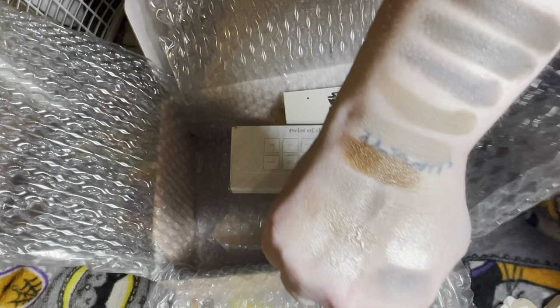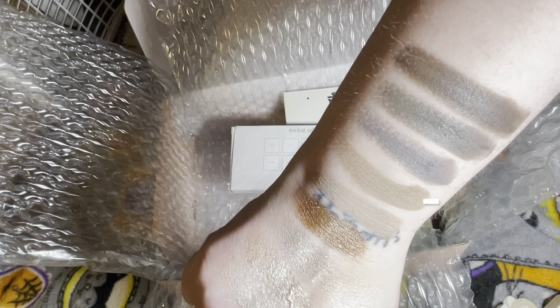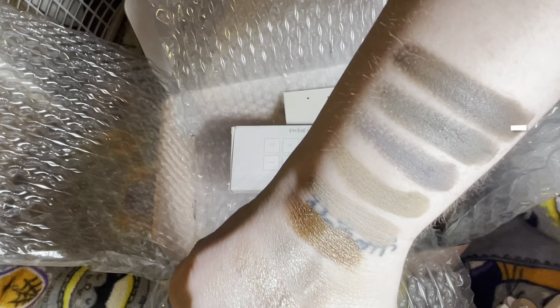So now we're starting here and doing the mattes. We have So Faded, Take a Chance, Cool Down, Night Vision, and Sleek Over, which is the last one.